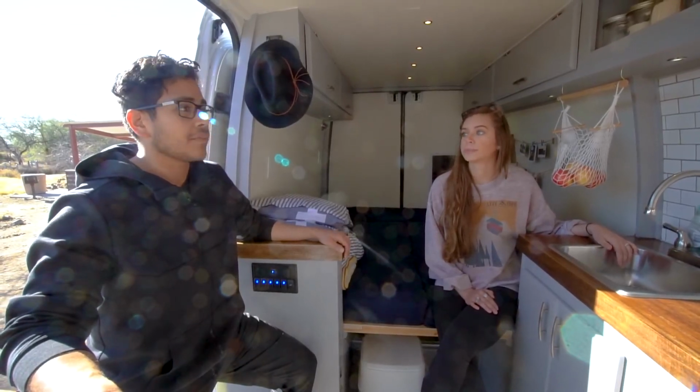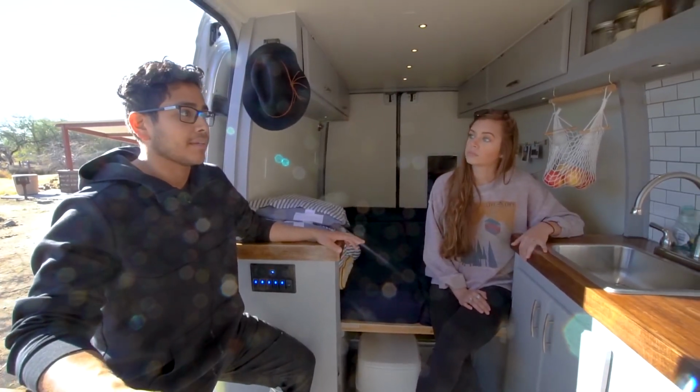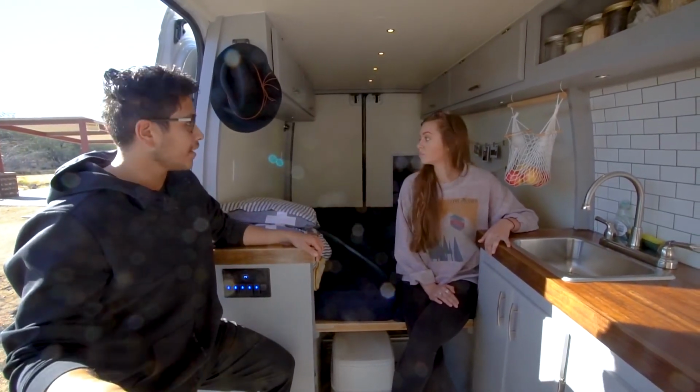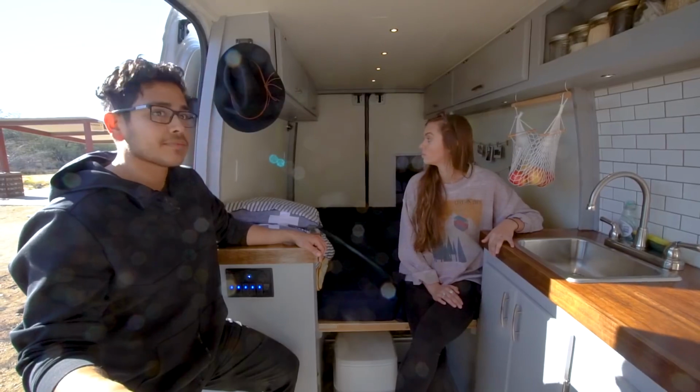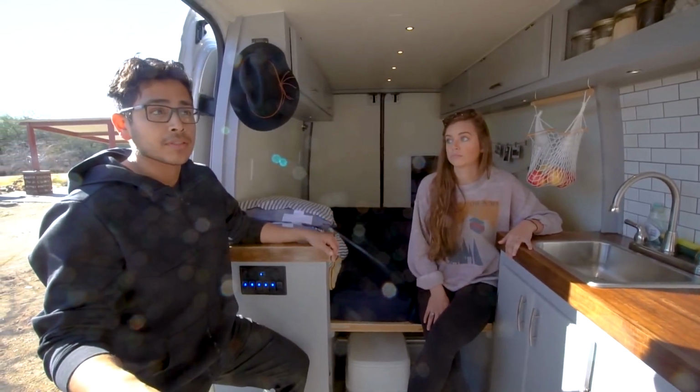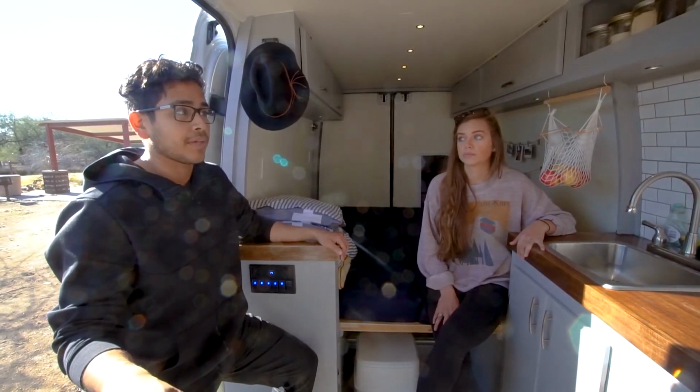I will say the one thing the guy who built out the van, I thank him for every day, is that he put so many outlets throughout the van, and that's been very helpful, just because we want to charge our phones or our cameras, or we want to do multiple things at once. Just having outlets all over the van really helped.